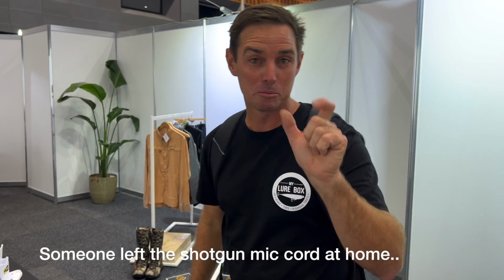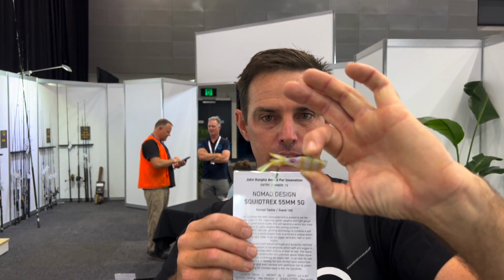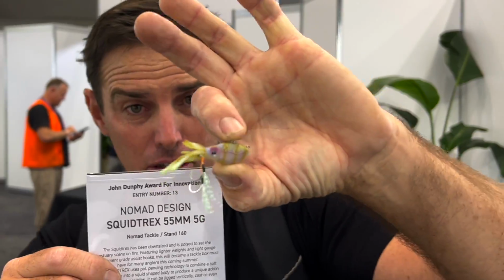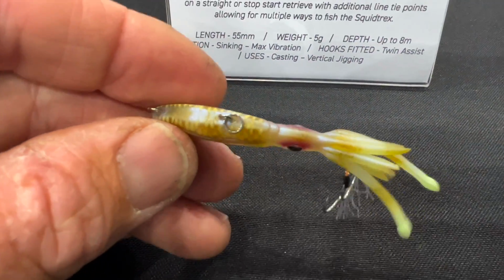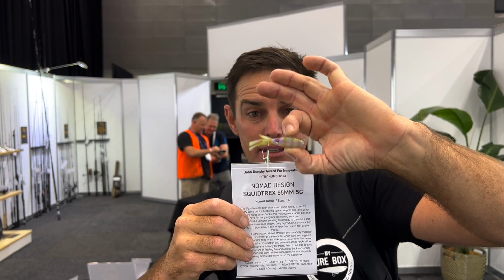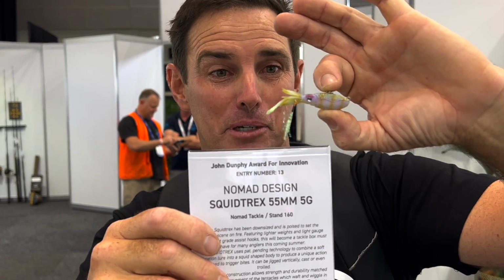Come down here and have a look at the smallest but coolest thing that's just being released this year. Nomad design. Now, the Squid Trax is being released in a 55mm. This thing is going to kill it. The tiny little legs and the feelers at the end. The weighting that Nomad get with their lures, especially with these little Squid Traxes, it's going to hold it level in the water. So you can sit it down there, and the profile with those little legs in the tide, this thing is going to be fantastic. Little stinging singles there at the back. I reckon this thing might be one of the most exciting things at AFTA 2023. I'm going to have to test it on the water to find out.